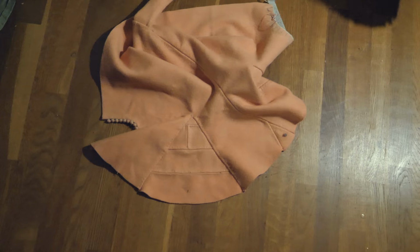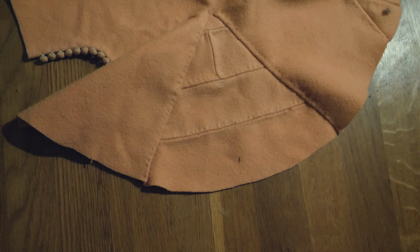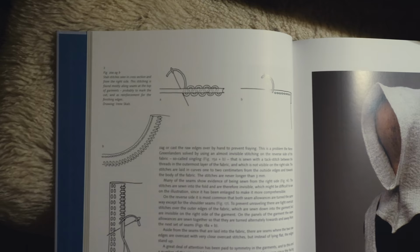Now we only have the hemming left, or more precisely, the bottom edge and the face opening. And we're going to do it in different ways. So on this bottom edge, I thought that we could just fold it up and sew it down with whip stitches and then do two rows of stab stitches. And stab stitches is literally just running stitches very close to each other.